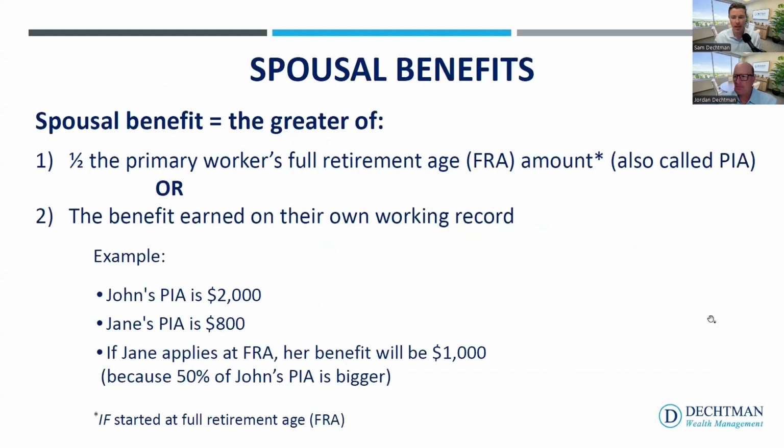So with spousal benefits, you will get the greater of one of these 2 options. The first option is half of the primary worker's full retirement age amount. This is also referred to as the PIA, or the benefit earned on their own working record. So we have an example here below to explain this concept.